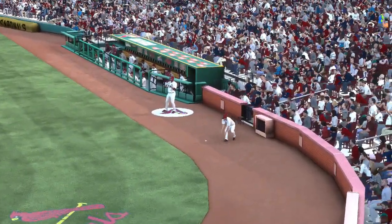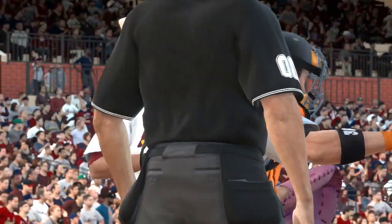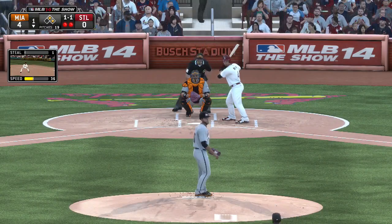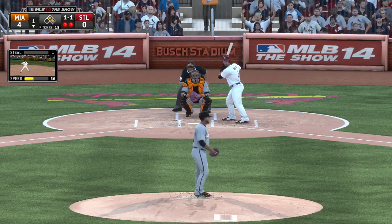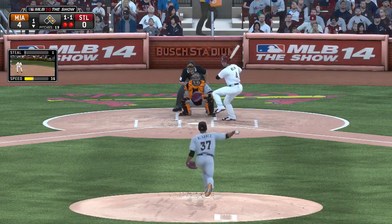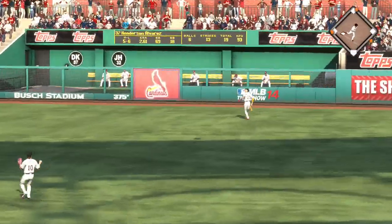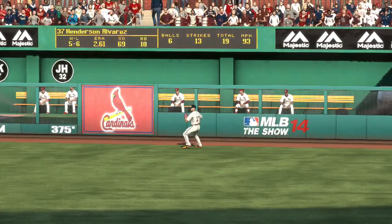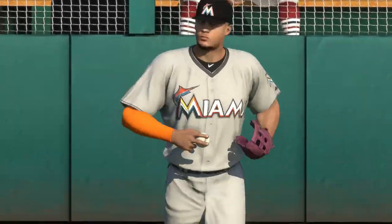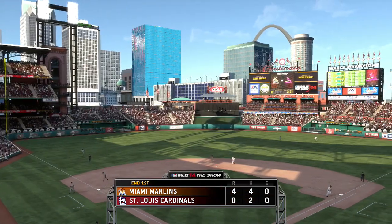And this is going to be a foul ball. And here's a fastball that he takes the other way out to fairly deep right. And he'll pull this one down a step or two in front of the warning track, and the inning is over. Cards strand a couple. They trail here 4-0.